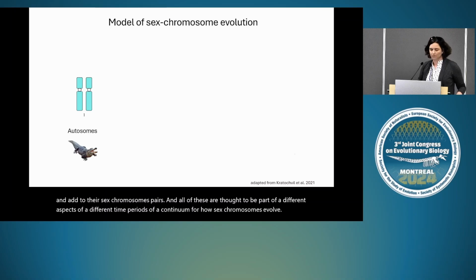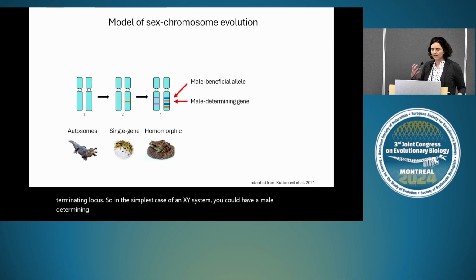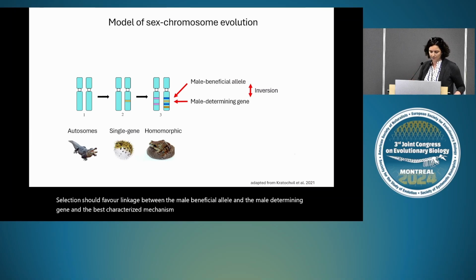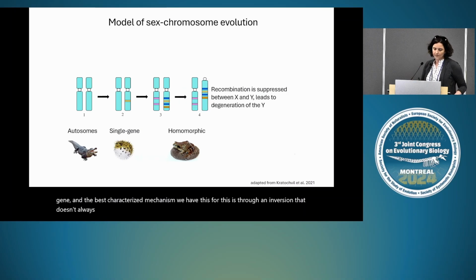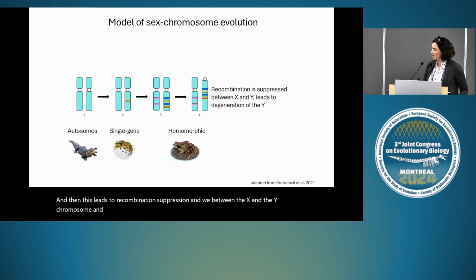So sex chromosomes are thought to evolve when a pair of autosomes acquires a sex-determining locus. So in the simplest case of an XY system, you could have a male-determining gene, and if on that same chromosome you have an allele, in this case in blue, that is male beneficial, you would expect selection should favor linkage between the male beneficial allele and the male-determining gene. And the best characterized mechanism we have for this is through an inversion, though that doesn't always happen. And then this leads to recombination suppression between the X and the Y chromosome, and lots of changes occur on the Y chromosome, such as degeneration, leading to an accumulation of transposable elements and a loss of genes.